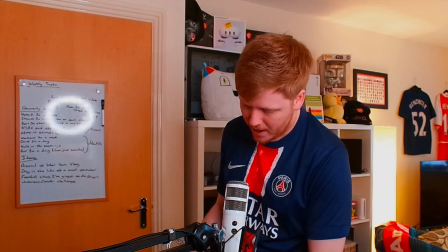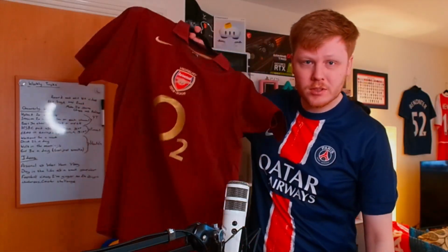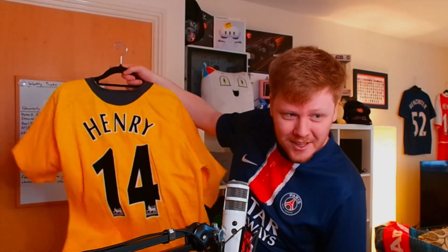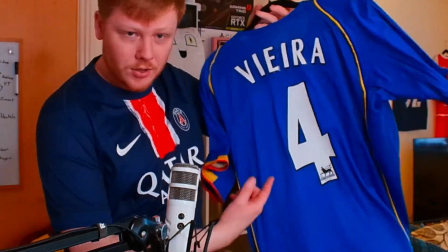So skipping past that one, we move on to the 2005-2006 season, where I have 2 home kits. I have a long sleeve version with Gilberto Silva on the back, and then I have a short sleeve version with Thierry Henry on the back. So we move on to the away kit, which also has Thierry Henry on the back, which he was also very good in. To which we move on to this third kit, which was also used as the away kit in the 2004-2005 with Patrick Vieira on the back.